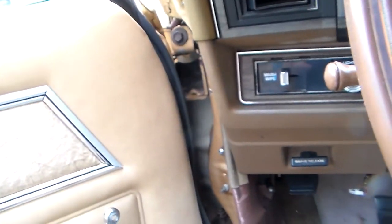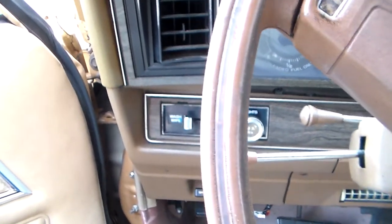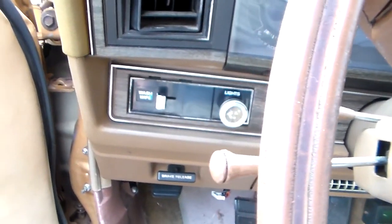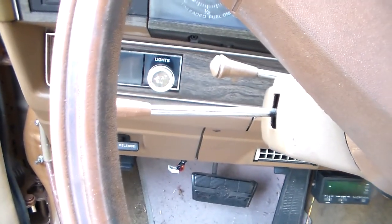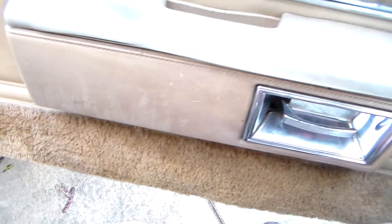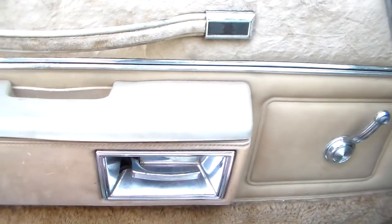But being a Caprice, you would think it would be loaded, but this one's really not. It doesn't have intermittent wipers. It does not have cruise. Doesn't have power windows or door locks or any of that stuff. So, nice lighter weight car, which is good. Lightweight is good, especially when you have something this large.